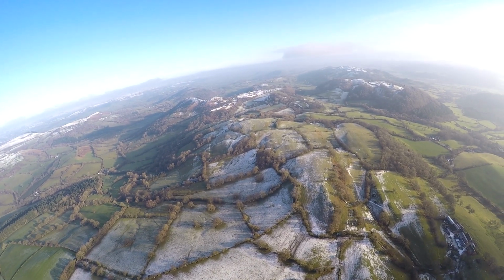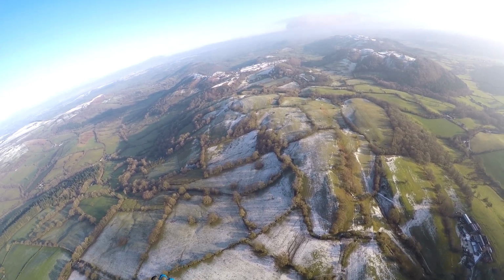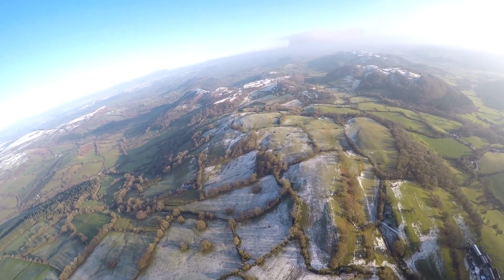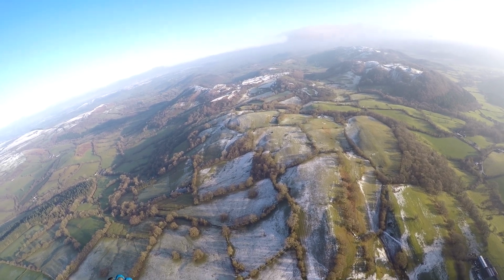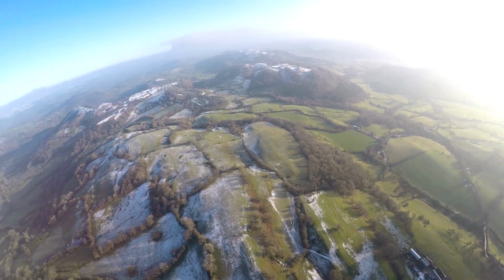So there you go, guys. That's the log cabin, and this is the uncontrolled airspace that comes with it! Woo! It's getting a bit foggy though.